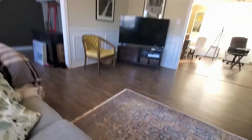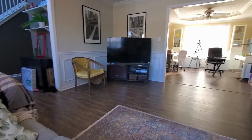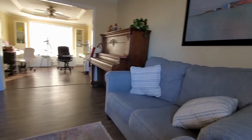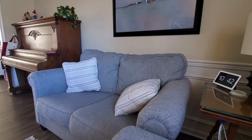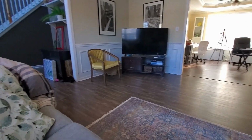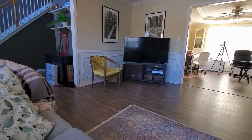But if I come over here and sit myself on the couch, look at all this beautiful light in this room. Look at the beautiful light in that room over there. I can have a nice conversation with someone sitting on that couch. So natural daylight, keep those curtains open.